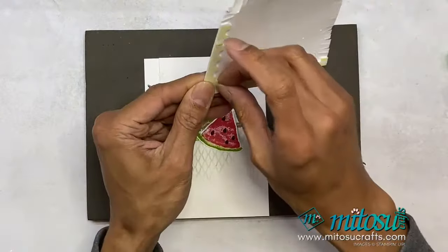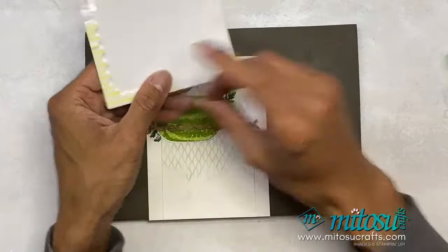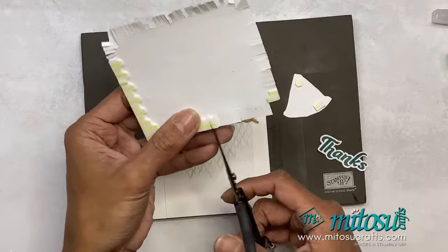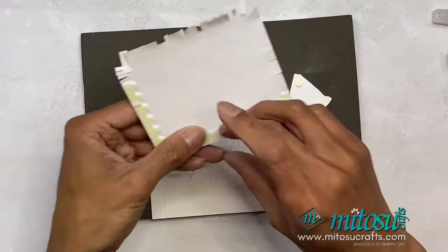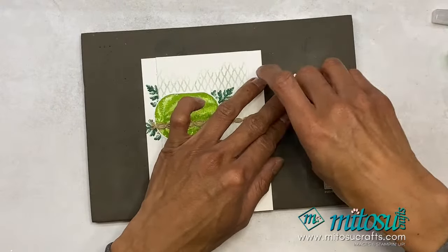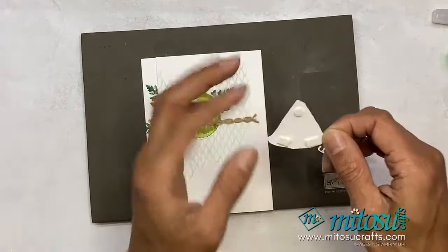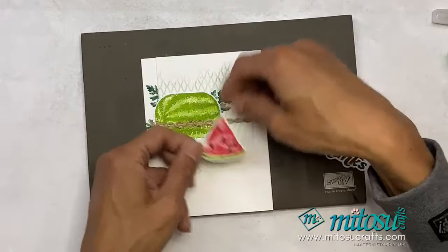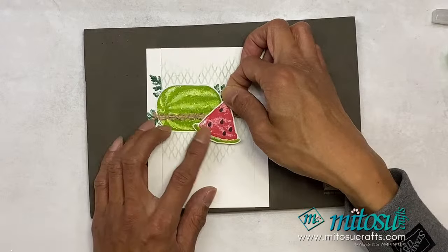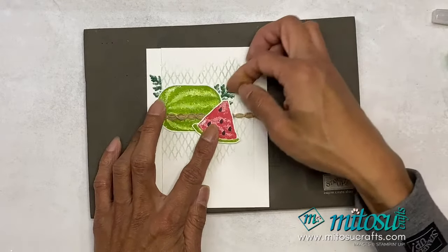There. Mary now wants some watermelon. What to eat? Or this stamp set. What's your top three favorite fruit? I think watermelon is in my top three. Mango would be your next one, I reckon. Mango and cherry are my top three. It could change. Still.